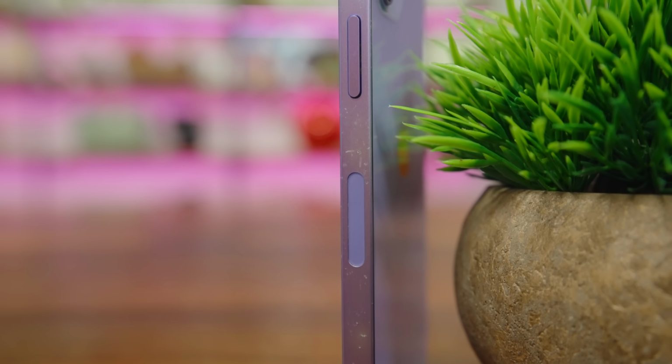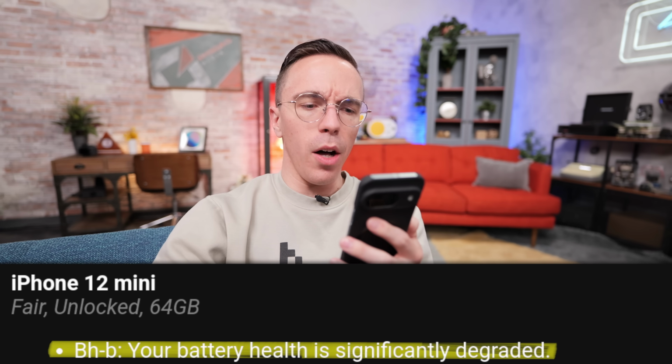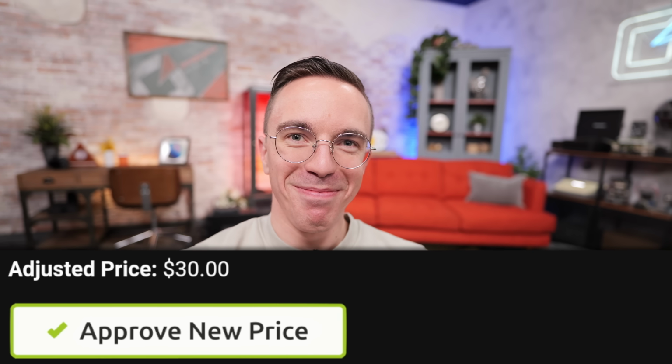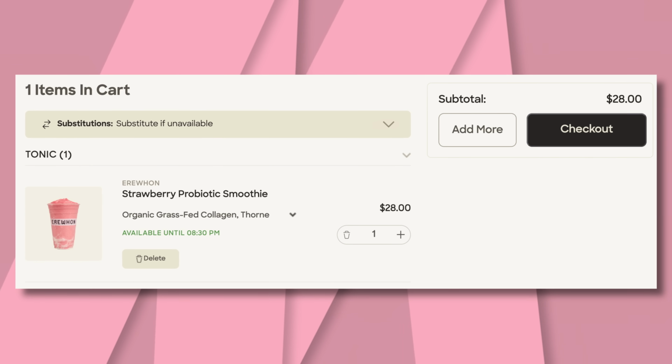How much did they offer for our iPhone 12 mini? $65. Would you believe me if I said that they're offering less than $65? Quote, your battery health is significantly degraded. They moved it from $65 to $30. Oh, $30 for an iPhone 12 mini. Okay, there are smoothies that cost $30. That's like going to Erewhon.